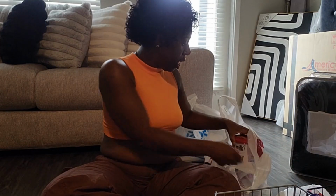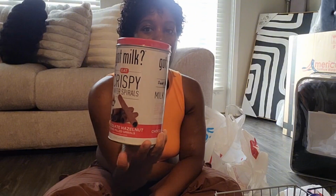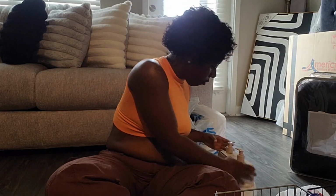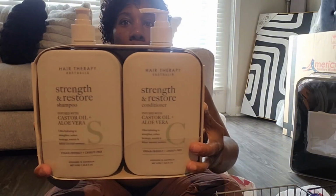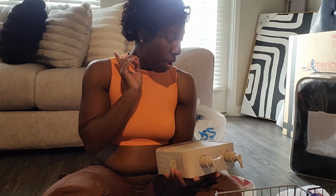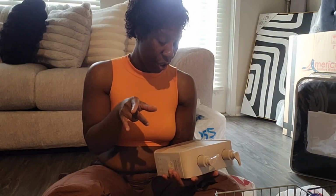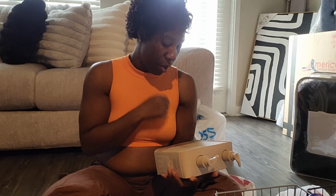What else did I get? Oh, and I got these. Yummy, I like these. These are really, really good. And then I got some shampoo and conditioner. Let me bring it up so y'all can see. It has cashew oil and aloe vera oil infused in the shampoo and in the conditioner. And this is by Hair Therapy Australia. This might be really good.